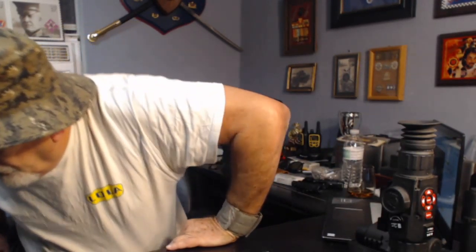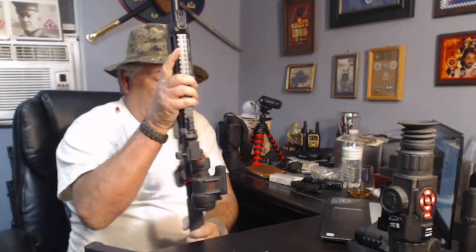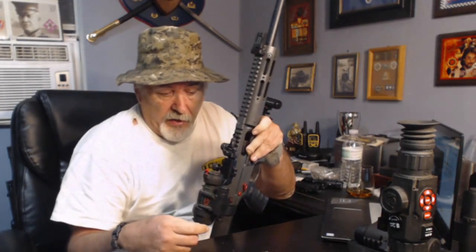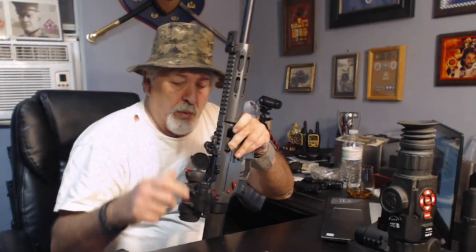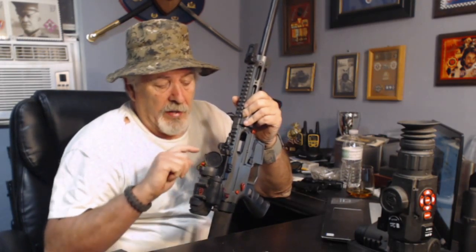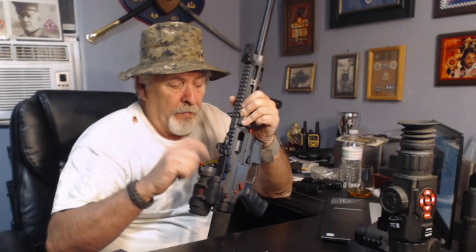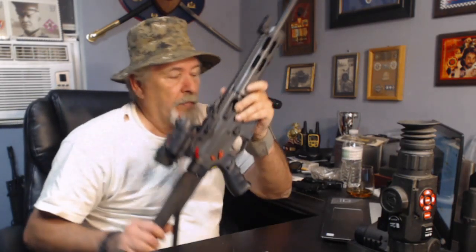Make some space here. This is a Gen 2 ATN. This is actually the ATN PS14. These suckers are usually expensive. I got this secondhand, I think for about $800. It was a steal. This is my go-to night vision device.